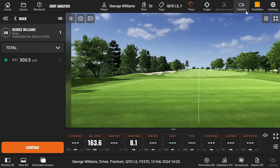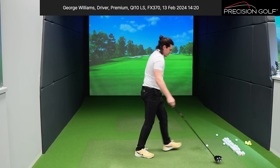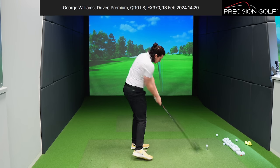That was a bit left. I'll watch one more of that and I'll take it back to one that we went to earlier, almost just to normalise it relative to something I've seen hit before.